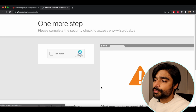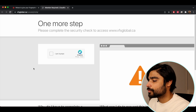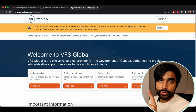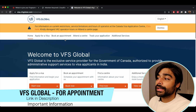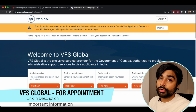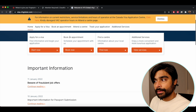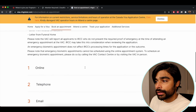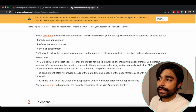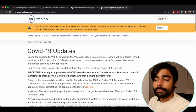It's going to take me to this page and going to ask a bunch of human, non-human questions. So answer those accordingly. And then finally, once you do that, you will get to this page. So this is the VFS Global page. This is where you will book your biometrics, all right, from India. So you're going to click on book an appointment, click book now. Then you are going to scroll down, click on online, view more, and then you will click here to schedule an appointment. And then it gives you some basic updates about how they've changed due to the COVID.